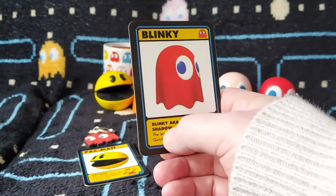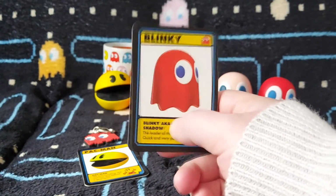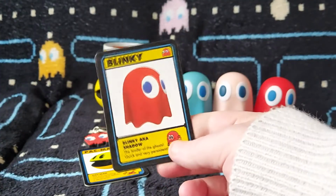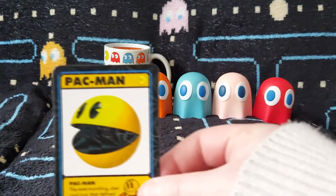See, it's only they have the AKA names because I believe on the original arcade game, wasn't it Shadow aka Blinky? I think it was the other way around. But everyone's always called them Inky, Blinky, Clyde, you know. And then obviously they added Sue later on as well from Ms. Pac-Man. And then Pac-Man himself.